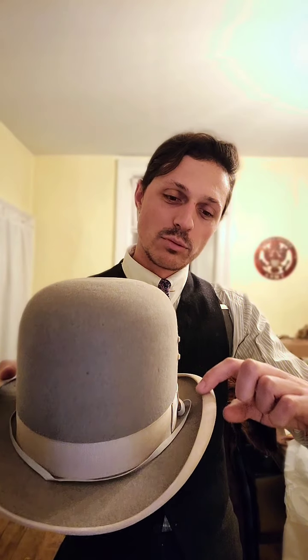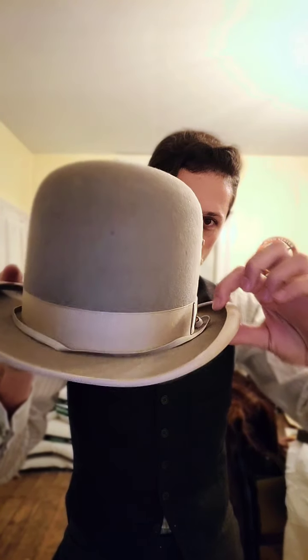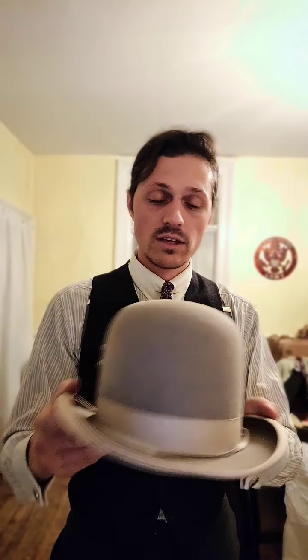The curl of the brim that you can see, how it curls in on itself, that is called the Duroset curl. That art is lost to time. So modern derby or bowler hats cannot replicate this tight of a curl, which is interesting to say the least. This hat has crown vents on either side, and it is also vented right there at the top.